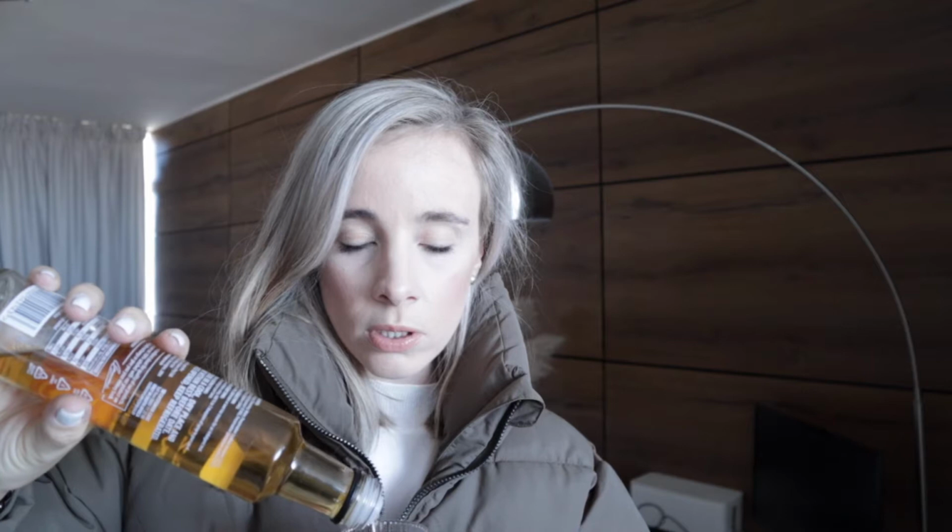But I bought some stuff at Faithful to Nature, as well as the Wellness Warehouse, which I'll show you now. Just a couple of things, I've got a lot.